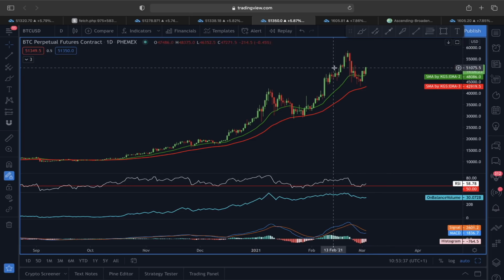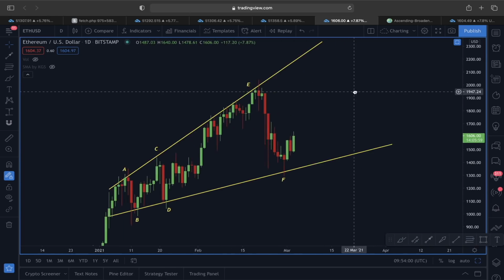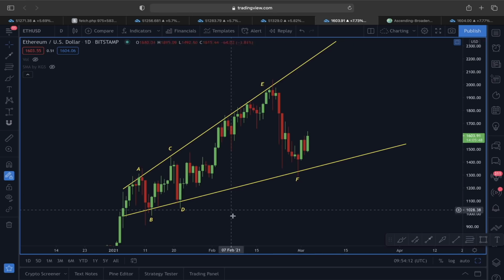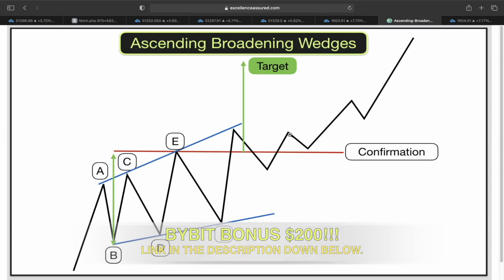Now let's also have a quick look at Ether price action, guys. If we look at Ether USD starting in a daily time frame, we talked about this price structure here. This looks like it's forming a really nice ascending broadening wedge, and I told you, since we were arriving at this point F area, there could be a move here in an upward direction just like here, right?